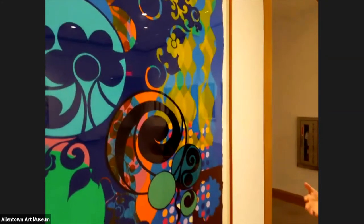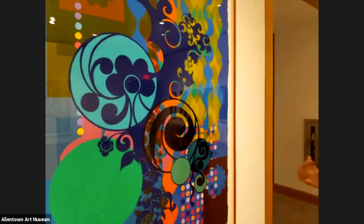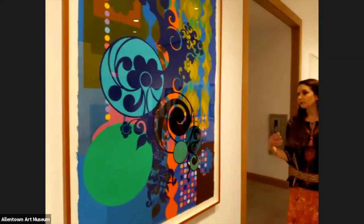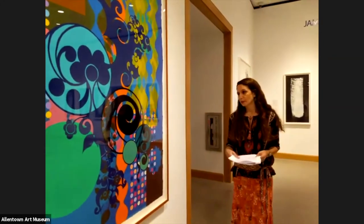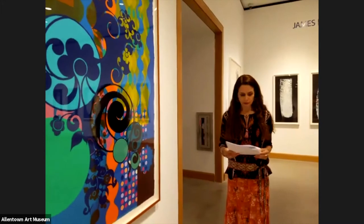And all of that woodblock was really just the basis for this image. And after that, we did some 40 or 50 layers of screen. So really an incredible tour de force.